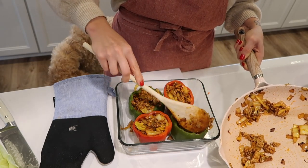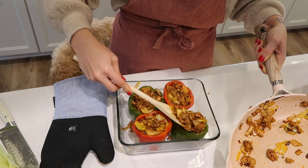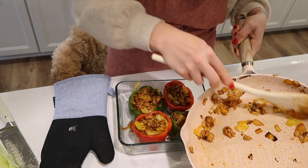All right, we have one more little baby pepper to fill. Obviously, I'm not a very good filler-upper because I've been putting them everywhere. Oops.